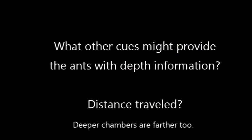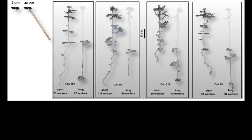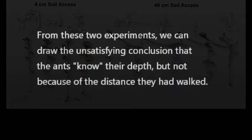What other cues might provide the ants with depth information? Maybe distance traveled? In this experiment, ants first contacted soil through tubes at either 2 centimeters or 40 centimeter depth. They dug chambers characteristic of their depth, suggesting travel distance gave depth information. However, when the 40 centimeter tubes were arranged so that their ends opened to soil at 2 centimeter depth, in other words horizontal, rather than at 40 centimeters, the excavated chambers were similar to near-surface chambers.